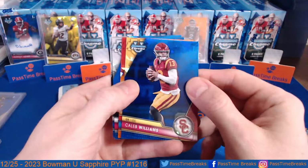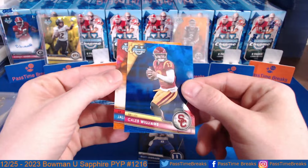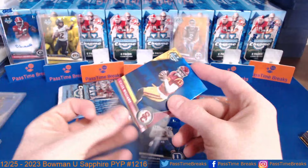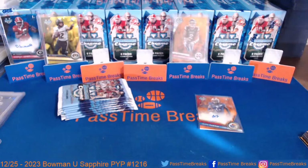I think we have an orange auto coming in. Jihad Campbell. Riley Leonard. Good pack here. Orange auto. How about Jalen Daniels? Let's go. On the orange to 25. That's probably going to be a one touch. Back, Riley Leonard, Caleb Williams, Jalen Daniels, orange auto. Let's go. Who's got Daniels? Jalen Daniels going out to Dawson.